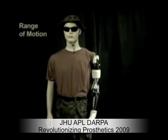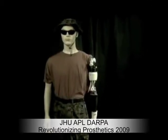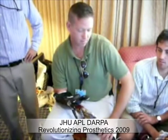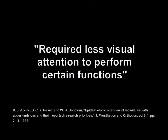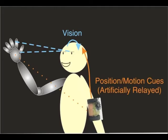Ongoing prosthetic development projects seek to create artificial limbs that can emulate human motor and sensing capabilities. The work presented here focuses on sensing. A survey of more than 1,500 upper limb prosthesis users found that a major desire for artificial limbs is that they require less visual attention to perform certain functions. We believe that by relaying an artificial limb's position and motion information through a non-visual modality, we can minimize the effort prosthesis users expend on sight, as well as enable movements that are less jerky, individuated, and robotic.